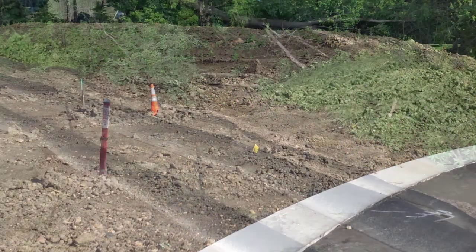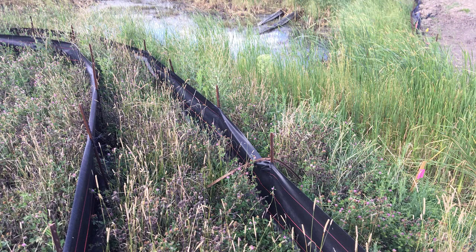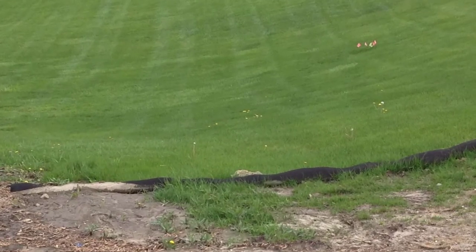If soil is disturbed around downstream water resources that we need to protect, like lakes, rivers, and wetlands, they'll have to have redundant silt fences. So you would basically just have 2 rows in case one of them washes out, which does sometimes happen.